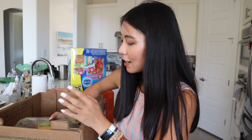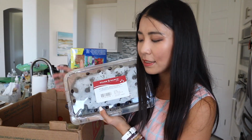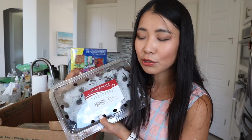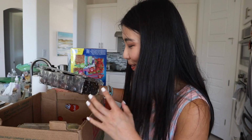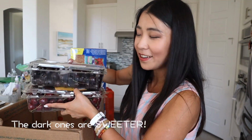Also got some cherries. This is interesting. I got some regular cherries that are red, and I also got some dark sweet cherries. My only experience is the dark ones are sweeter than the red ones. I'm not 100% sure, so this time I bought two. I bought both the red one and the dark one, so hopefully I can tell the difference.